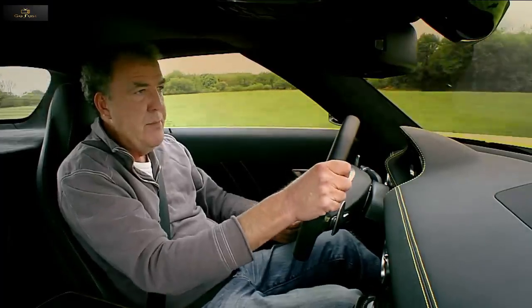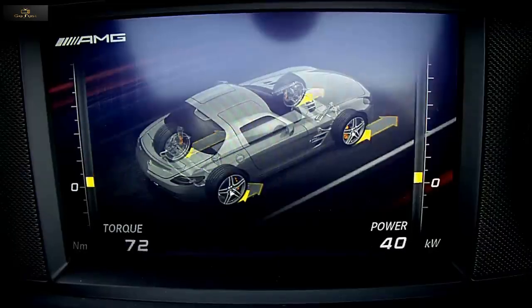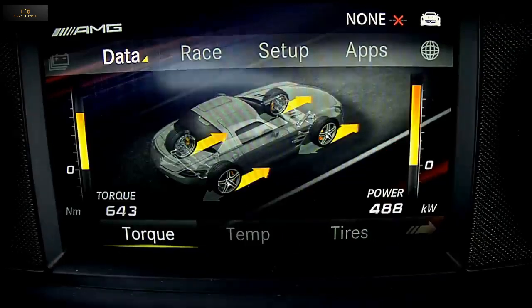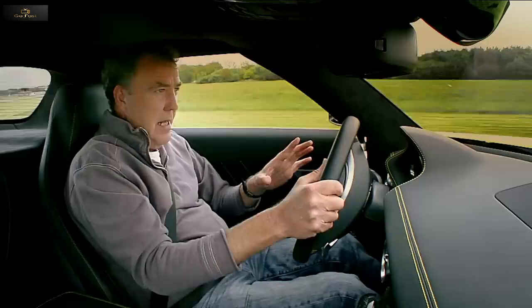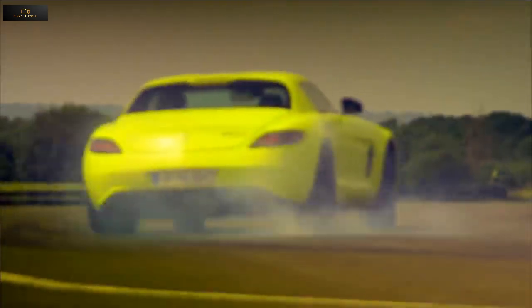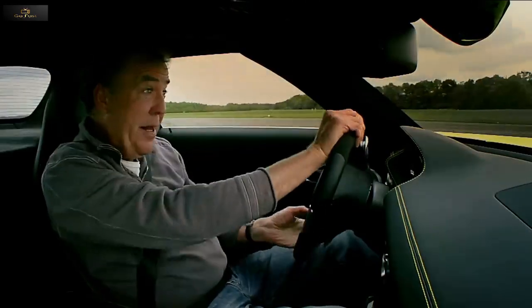Then you have a system that pumps juice into the batteries every time you slow down, so it feels like you have engine braking, even though you don't. And then there's a computer that decides which wheel should have what amount of power at any given moment. And the upshot is, this doesn't feel like anything I've ever driven before. It feels twitchy and nervous. It feels like a thoroughbred. It feels brilliant.